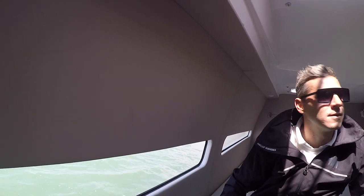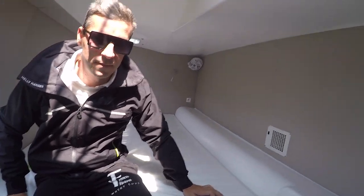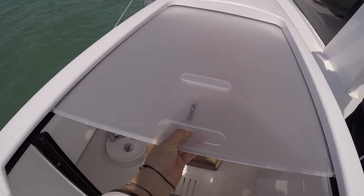And some arrangement for the windows. You have the hatch and you have this and a door. Closes like this.